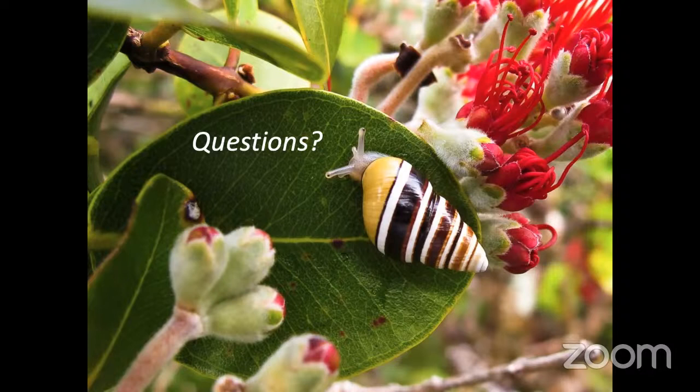I have one more. Is it possible for snails' DNA to be taken and replicated to artificially reproduce them?